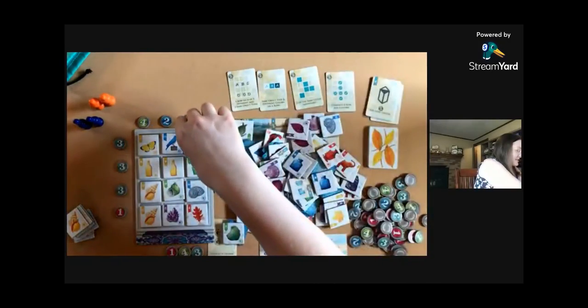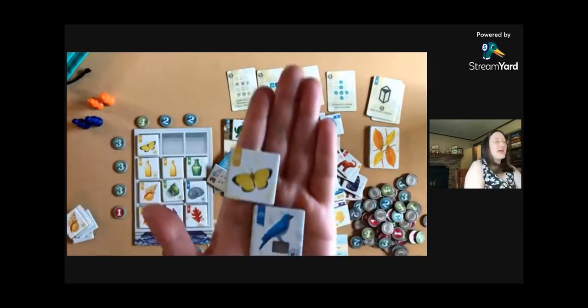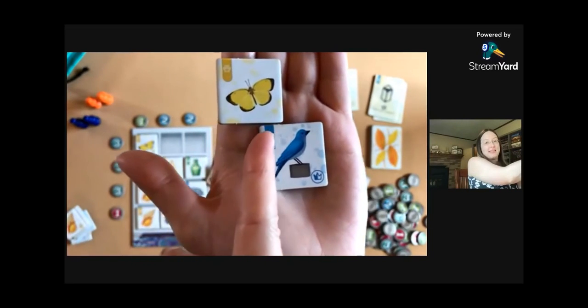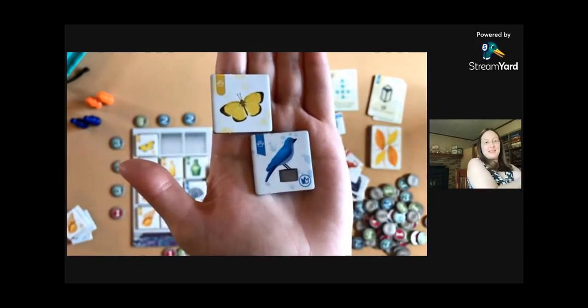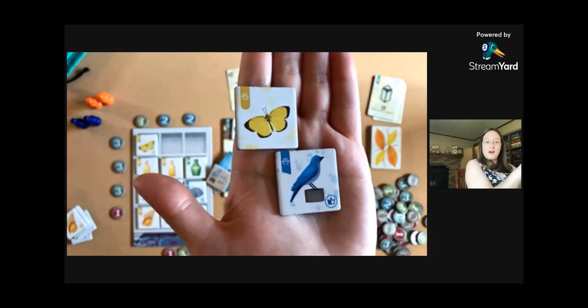I don't know if it was clear before, but let me just grab a couple to show this off. These are two animal tiles. So you'll see the different banners. It has the animal type, the animal icon in there to make it easy to see, but also the banners are different shapes for different colors.